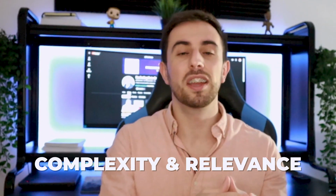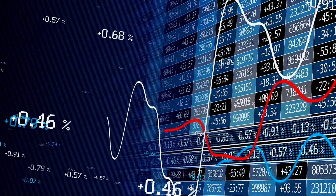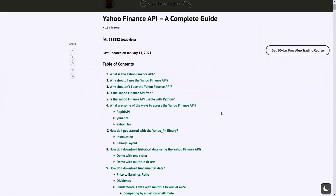And second, if you combine several data sources in the project, you are also increasing the complexity and relevance of your work. For example, if you are making a stock price prediction project, it might be super interesting to combine data from that stock with tweets about that stock.